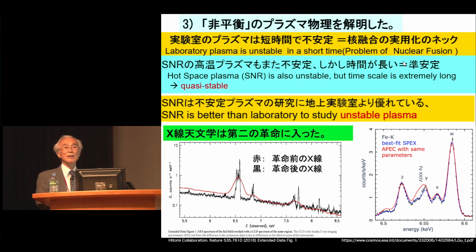So now we enter into the second revolution of X-ray astronomy, and this will continue for the next 10 years, I believe. So maybe in 10 years, our understanding, our view of the universe will be dramatically changed. So if I am around in 10 years, I can make a presentation once again in 10 years.